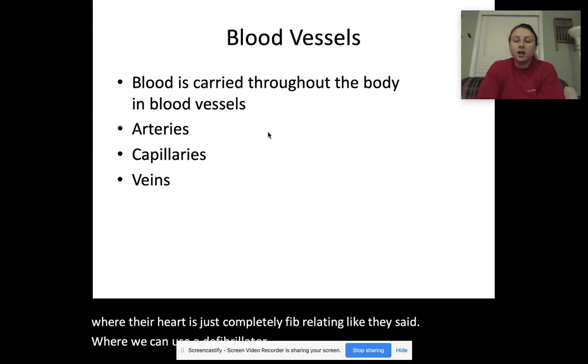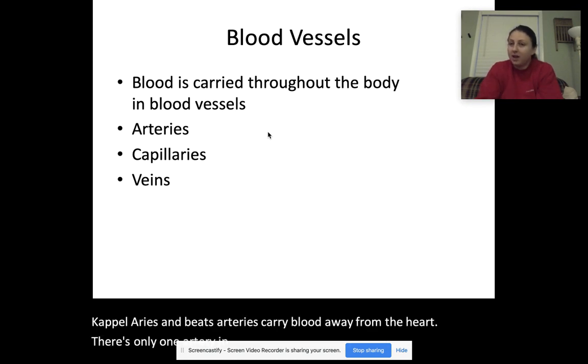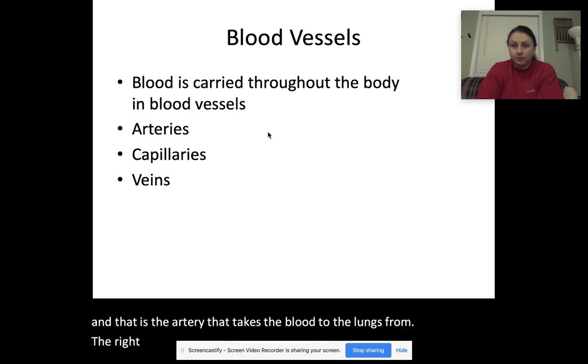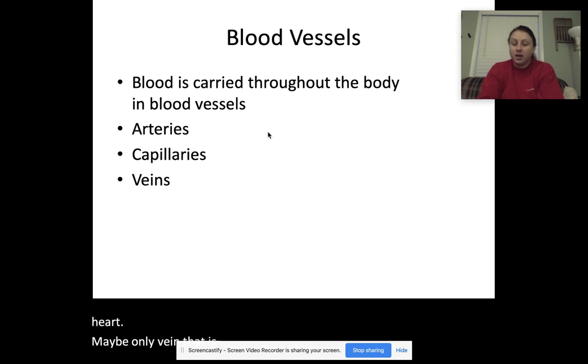So I talked a little bit about blood vessels when I was tracing the blood flow through the body. Now, there are three main blood vessels that you need to know about: arteries, capillaries, and veins. Arteries carry blood away from the heart. There's only one artery in the body that does not have oxygenated blood, and that is the artery that takes the blood to the lungs from the right ventricle. But arteries always go away from the heart. Veins always go to the heart. The only vein that is oxygenated is the vessel that brings blood from the lungs to the heart, the pulmonary vein.